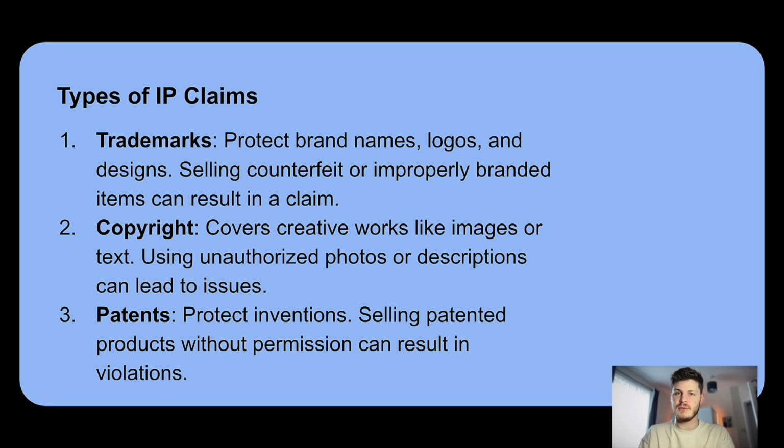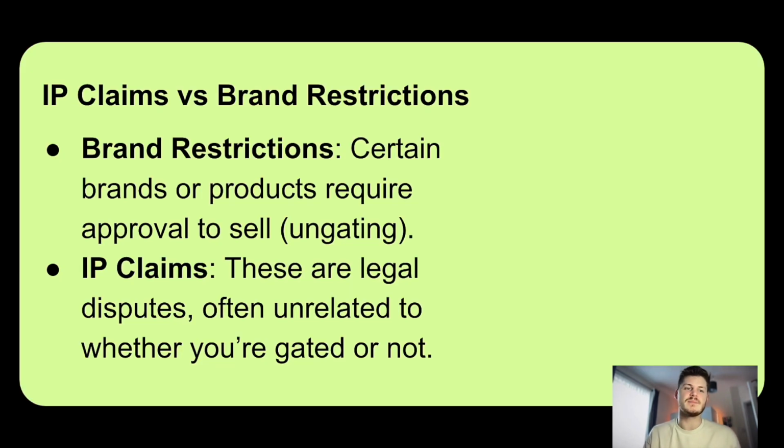Otherwise, you'll be taking your own photos, and to be fair, that's pretty easy to do if you've got some decent lighting and you've got Canva to remove the background, or you have a really good plain white background for the item where it's super clear. The other type of IP claim is patents. So this protects inventions. So selling patented products without permission can result in obviously violations. So those are the different types.